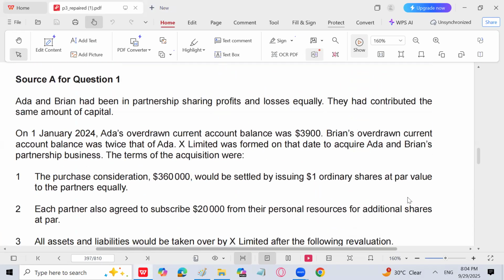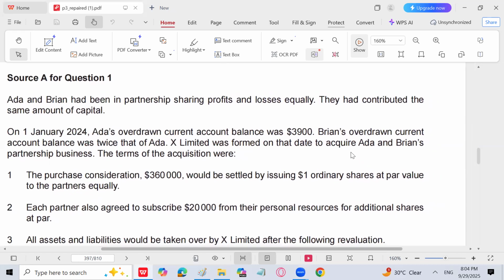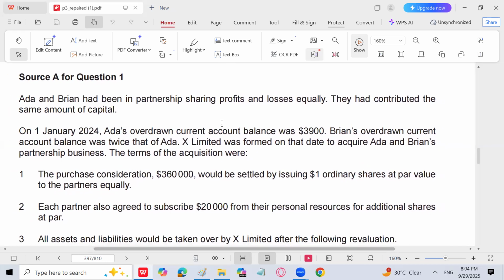Question number 1. Ada and Brain had been in partnership, sharing profit and losses equally. So they were equal partners, Ada and Brain. They had contributed the same amount of capital. So both have contributed the same amount of capital, right?